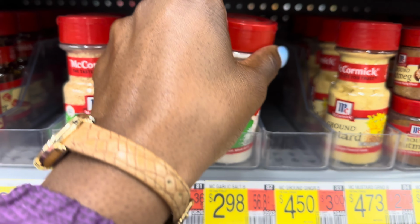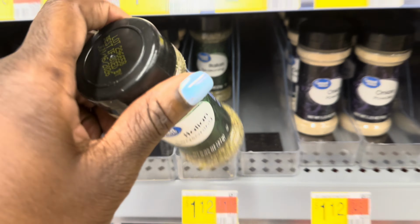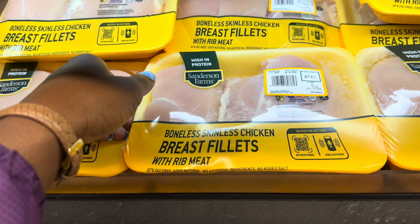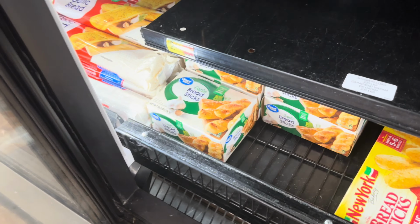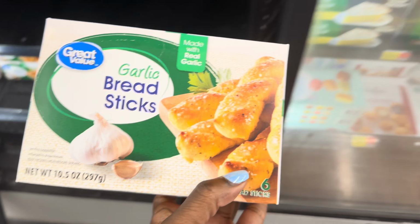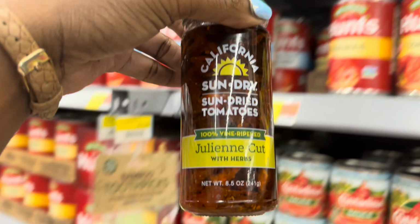Need some garlic salt. We just ran out of black pepper, so I need some black pepper. Need some Italian seasoning. We need some flour. Of course, I need a pack of chicken breast. I'm getting these kind of breadsticks, but everybody kept saying to get the Great Value kind. Oh no, they do have them, yay. They said that these taste exactly like Olive Garden, so I'm gonna get these garlic breadsticks. Some sun-dried tomatoes.